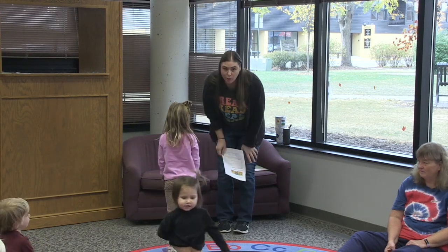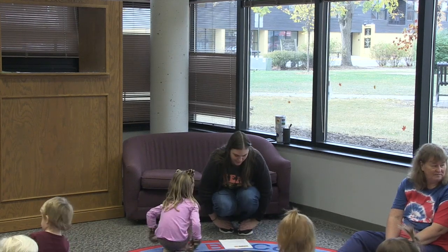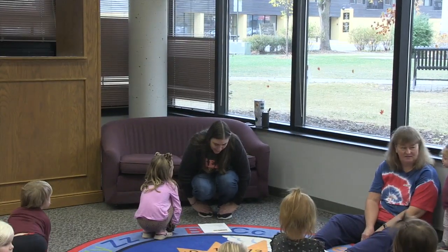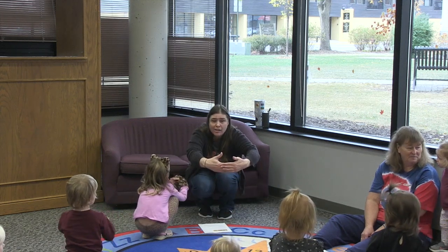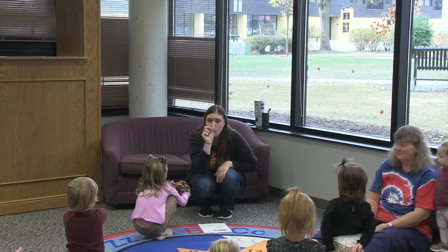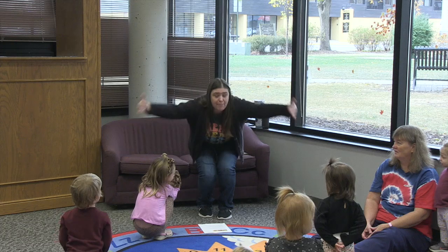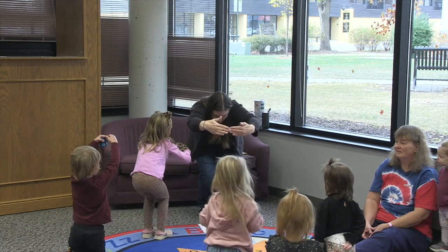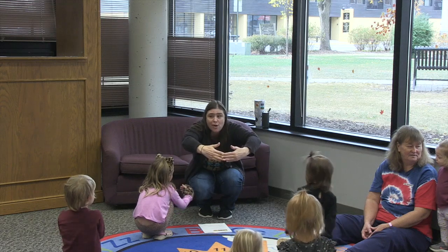Where do pumpkins grow? On the ground. So we're gonna crouch down on the ground, right? Pumpkins, pumpkins on the ground. How'd you get so big and round? Can you make a round circle? Once you were a seed so small, now you are a great big ball, right? Pumpkin, pumpkin on the ground. How'd you get so big and round?